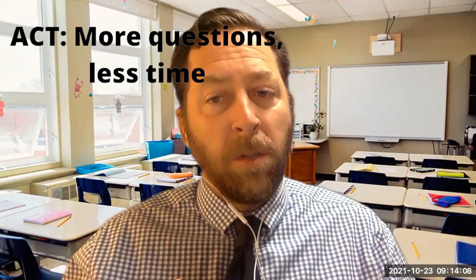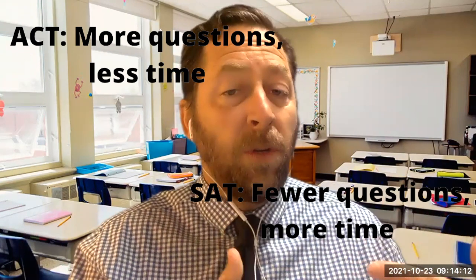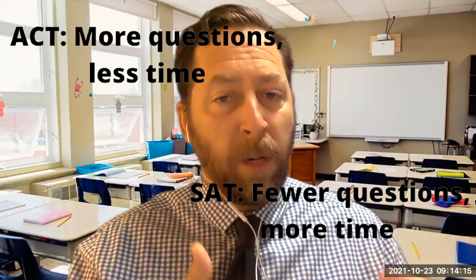Now, another key difference is the setup of the test. And this is a very broad stroke. It's a very general kind of framework to think about. But in general, the ACT has more questions with less time per question, whereas the SAT has fewer questions and more time per question. So you have to ask yourself, are you a fast worker? Well, fast worker, ACT might be for you. Are you a slower worker? SAT might be for you.